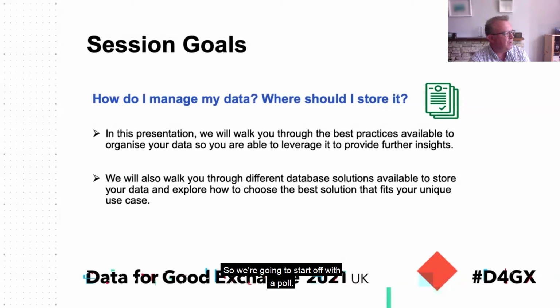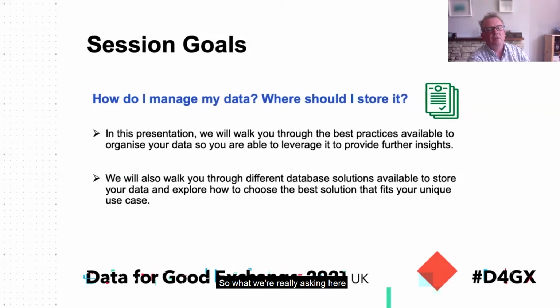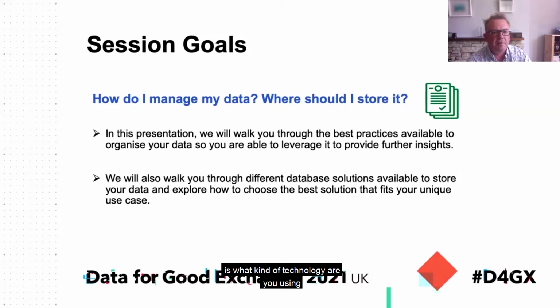We're going to start off with a poll. So can we have the first poll up? What we're really asking here is what kind of technology are you using for organization and storage today? Just to give us a flavor of where people are on their journey, whether they're starting out, whether they are a bit more advanced, and we can use this as we go through to create some examples and some talking points.